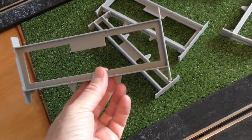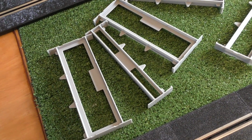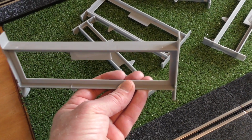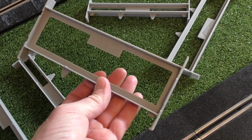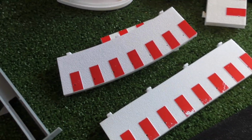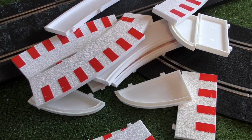These are the bridge supports, very different from the Scale Extric ones, which are just little circular ones that drop into a specially moulded piece of track. These don't go into moulded track, but I quite like these actually. They're simple and they just go onto any section of a straight. These outer pieces are similar to Scale Extric, if I'm honest. They do remind me of the old style Scale Extric.